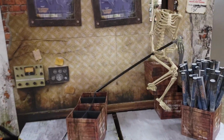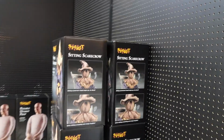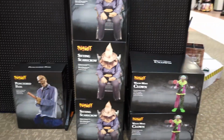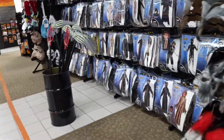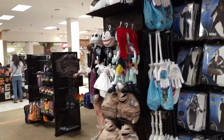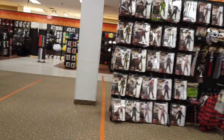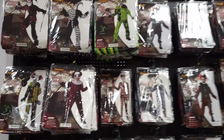Okay, so they have some posters on this back side of it. Sitting Scarecrow? Where is this at? Whack-a-Mole Clown? They don't have none of these set up yet. Oh, they're pretty cool. They got like plush. As much as I hate clowns, they have a whole bunch of clowns.